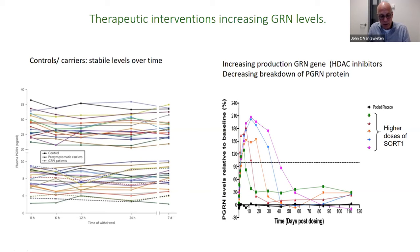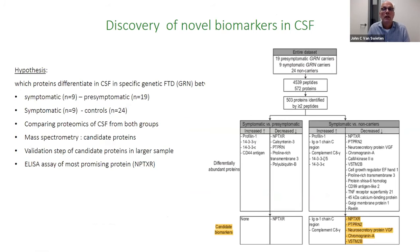That's important because then, if you have a drug, you can see if there is an increase. And if there's an increase, you can say, well, that's not normal physiological fluctuation. It's really an increase or fluctuation due to the drug. And here is a drug, I come back to that later. So therapeutic interventions are targeting an increase of progranulin levels. That's the issue. If we can increase the progranulin levels, would that delay or even prevent frontotemporal dementia? Well, I will go on to that quite shortly.